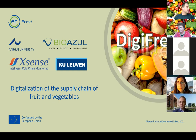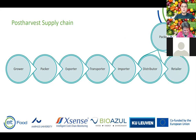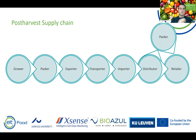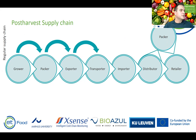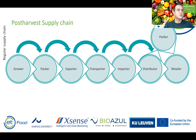Okay. So to start with, I'd like to start with an overview of a supply chain. And many of you know it's very difficult to actually show a diagram of a supply chain because it changes from one product to another. But let's imagine that this is a regular supply chain, which starts with the grower, from where the produce is moved to a packaging company, and then through an exporter, it's put on some containers or trailers, and it's then handed to an importer that moves it to a distribution center, from where it can maybe go to a repackaging, and finally it goes into retail.